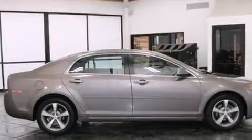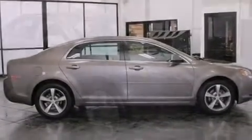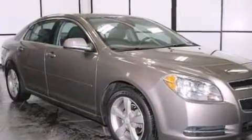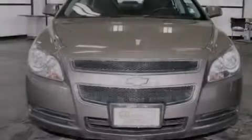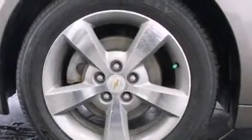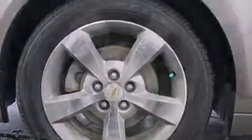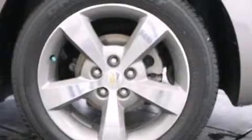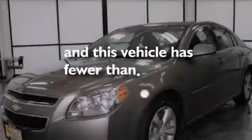aluminum wheels, and a tire pressure monitoring system. The following features are also included: air conditioning, a pass-through rear seat, cruise control, a 6-speaker audio system, a passenger side vanity mirror, rear curtain airbags, rear seat child-proof door locks, full power accessories, a keyless entry system, and this vehicle has less than 58,000 miles.